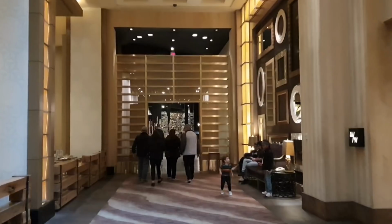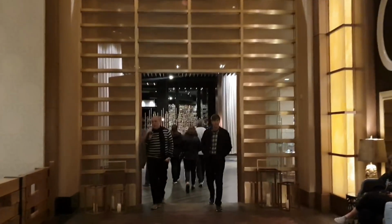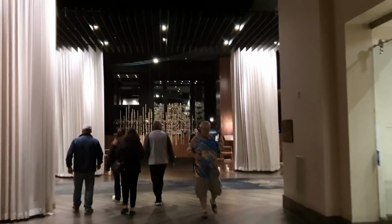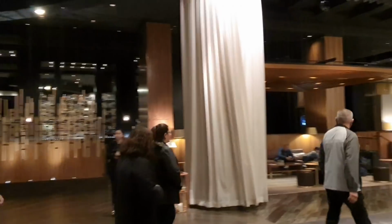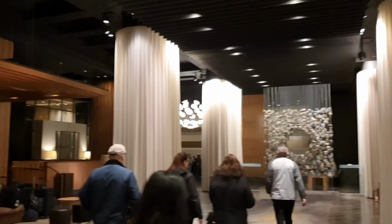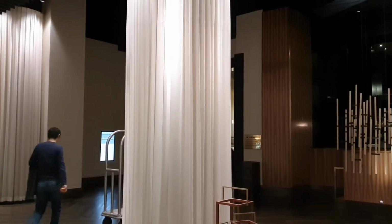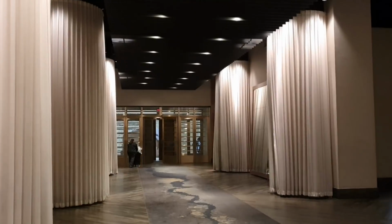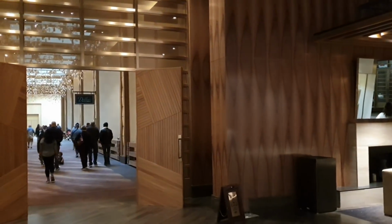And I'll just show you the bar quickly before we move on. Okay, and it's just through here. And this is literally it. So you check in down there, the bar is here, and then the lifts are behind those curtains just in the corner where that gentleman's going. And then you can get your Uber and what have you from that door. Okay, I'll walk back the way we came, and I will meet you at the entrance to Delano.